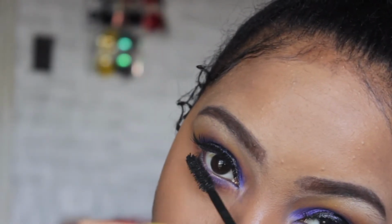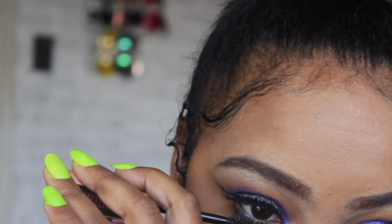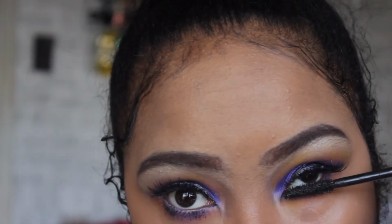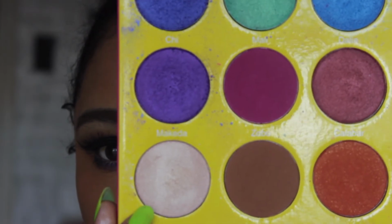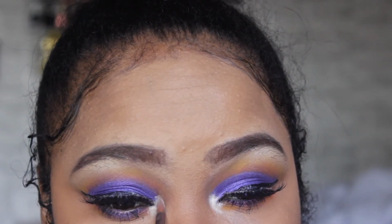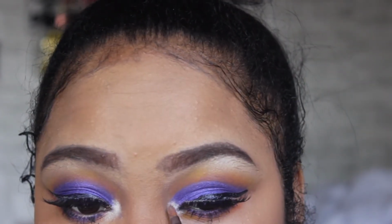Alright, so I did go in and add a little bit of mascara to the top and bottom lashes, but again, I'm out of focus here because I'm all up in the mirror, so we're just gonna go ahead and skip. Going back in with Juvia's Place, I'm gonna take that same white golden shade and apply that to my inner tear duct. I like inner tear duct highlighted colors. You don't necessarily have to go in with this if you're someone who doesn't like these, but I like them.